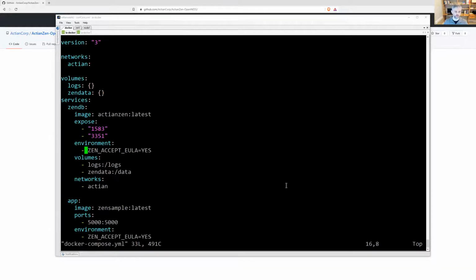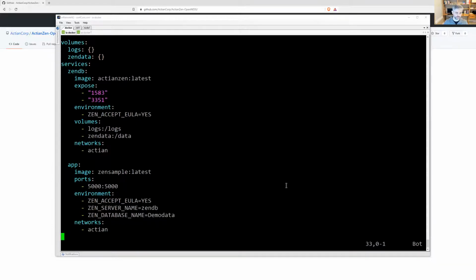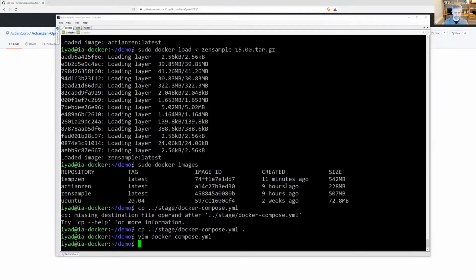In this environment, this is the one we deployed. We're accepting the EULA. Otherwise, this container will not run. And we're mounting the volumes, logs to logs, and data to data. And network is Actian. And then for the app, we're opening up a port and making it public, which is 5000. We're setting up the Zen server name, which is something the app expects, ZenDB, which is similar to this name up here. And then the database that we're going to automatically connect to is demo data. So let's go ahead and deploy this.